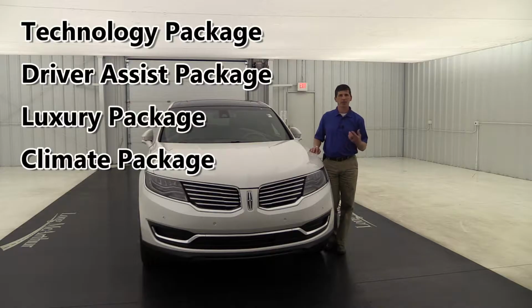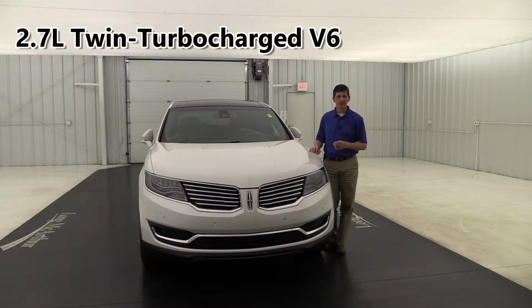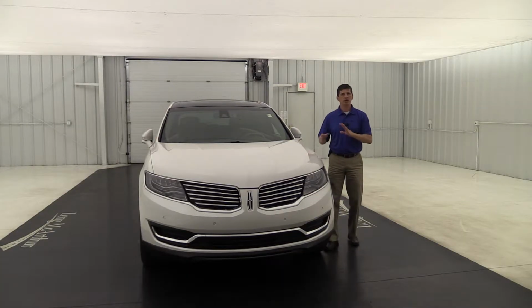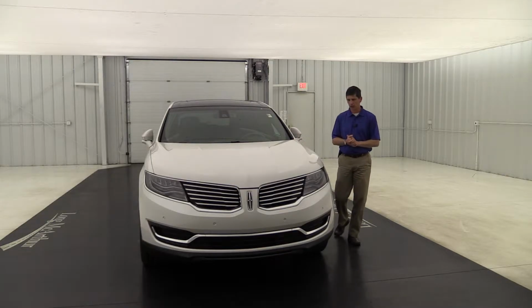This does have, as I mentioned, 26,000 miles on it, a 2.7 liter twin-turbocharged V6 engine, and an automatic transmission with SelectShift as well. So let me try to go through all this equipment. Sometimes I get a little confused on the driver assist and technology, but I'll try to bridge everything together and let you know all the equipment this has on it. Now, if I do notice any condition flaws as we go around it, I'll mention that as well, but I think this one they took really good care of.